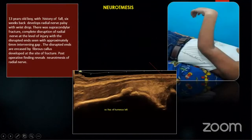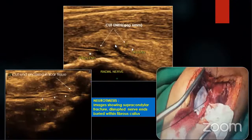This is a 13-year-old boy with a history of fall. Six months back, he developed radial nerve palsy with wrist drop, and it was not treated. On ultrasound, we can see a supracondylar fracture there, and there is a complete tear of the nerve, with intervening scars. So it was treated surgically. It's open, and you can see the gap between the ends of the radial nerve.